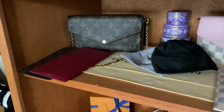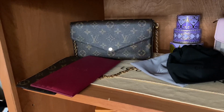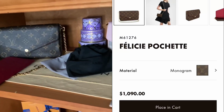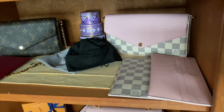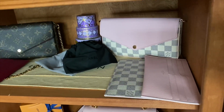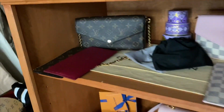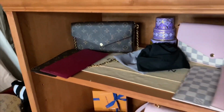And I would say the first thing is this Pushit Felici. I used it so much when I first got it, and now it just sits there and I don't use it at all. Now, I haven't had an opportunity to really use this Pushit Felici because I didn't really use it last spring. I'm gonna see if I will use it this spring, but if I don't, then that might be a contender. But for now, definitely focusing on, if I had to let go of one of these two, this one would be the one that I would think about selling.